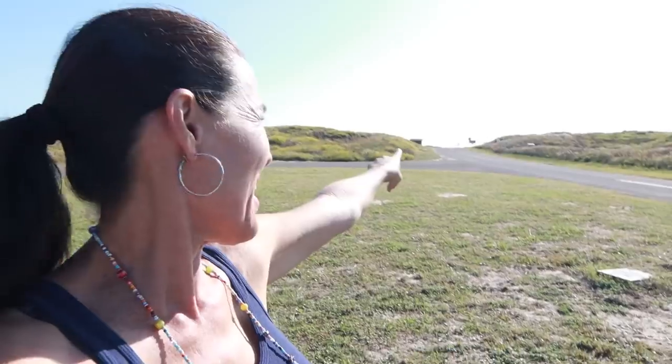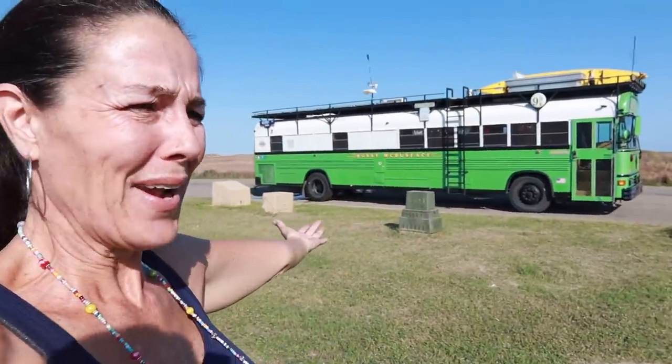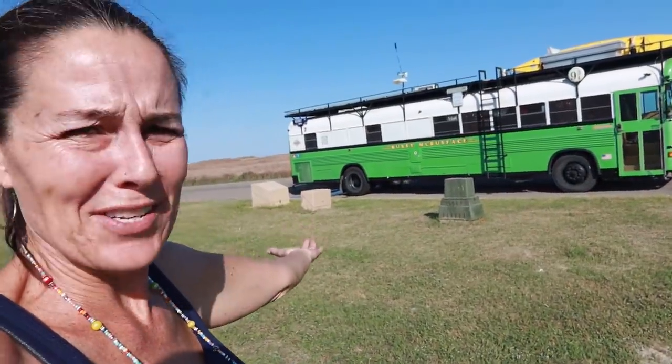Well, this is super convenient. Let me just show you. Where we're parked in our bus is right over there through that little driveway, just right there on the beach. And where we can dump our tanks and fill water is right here. It's so close and so convenient.